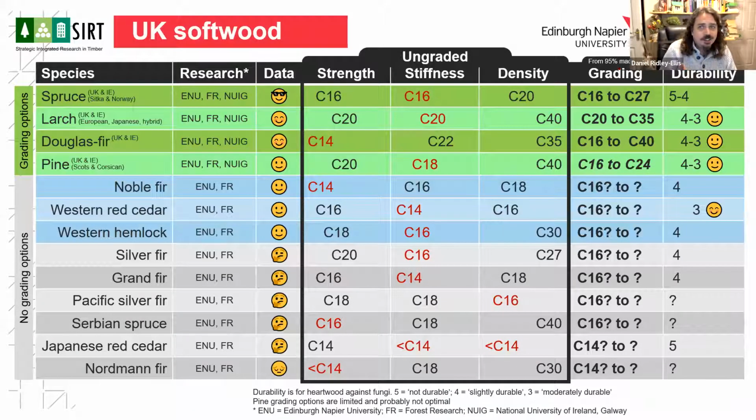Quick slide just to show the variation in the different timber quality that we expect in the UK. We do have mostly spruce. We also, though, have larch, Douglas fir and pine. And although spruce is mostly going to C16, we can get higher grades if we want from the larch and the Douglas fir and the pine.